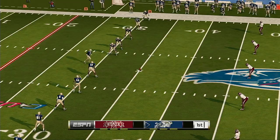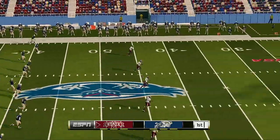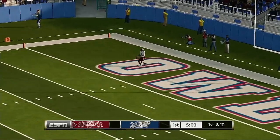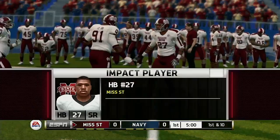Navy will be kicking off, and you can just feel the energy in the air for this opening kickoff. He sends this one deep. This one's going to be down in the end zone for a touchback.